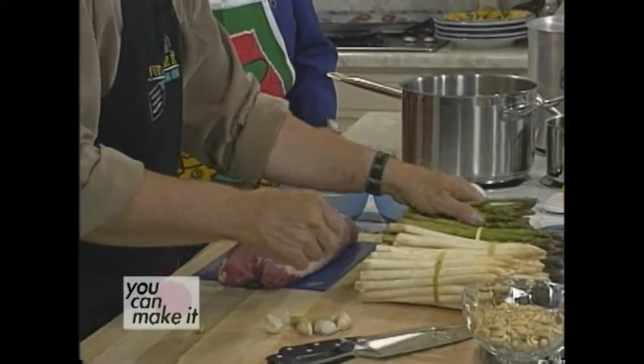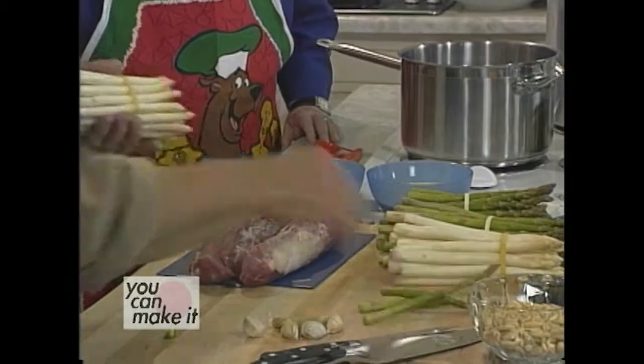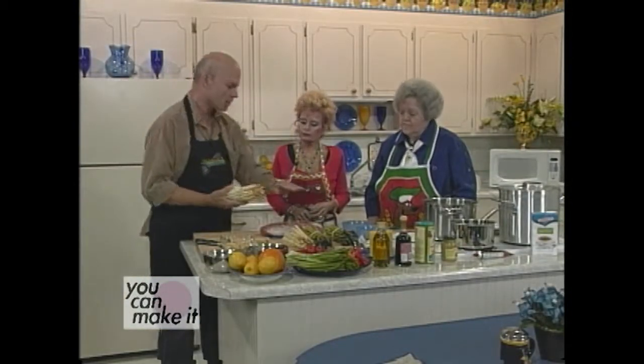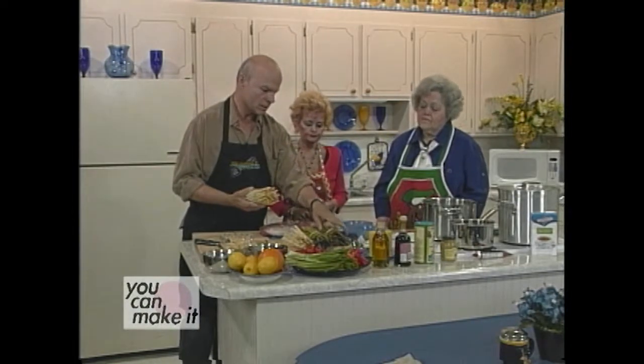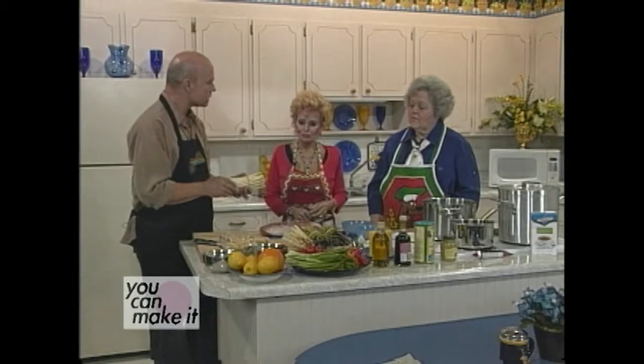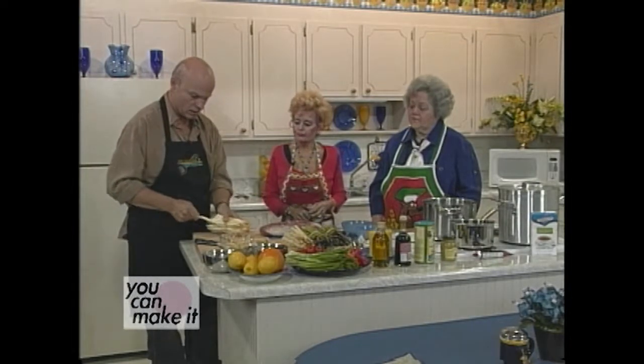The white works just like the green, right? I didn't know they had white. I didn't either. Now the white you'll find is probably a little more woody than the green one is, of course, because the green one has more chlorophyll in it and it keeps it nice and fresh. But you know, I think we can still assume that it's going to be about the same thing.